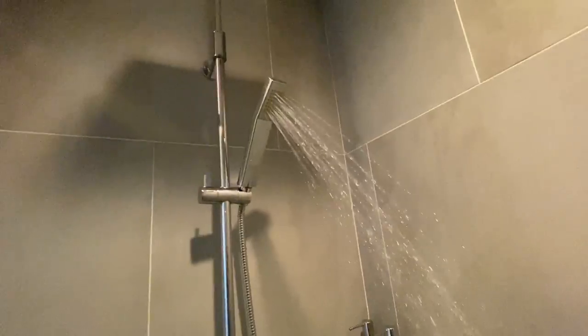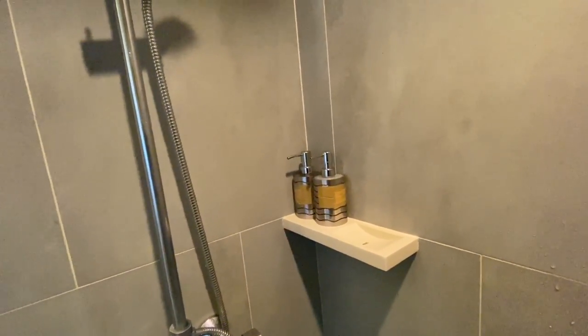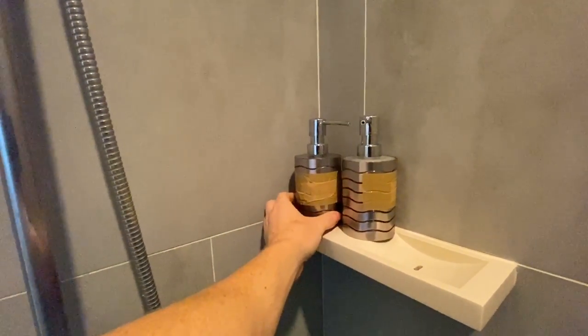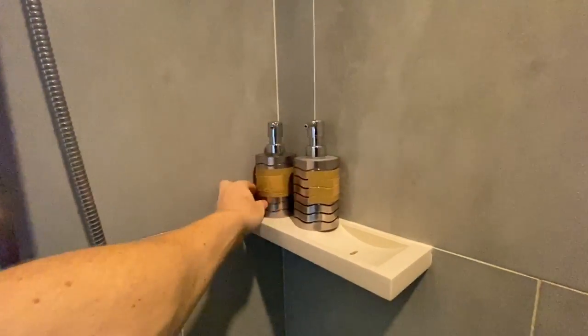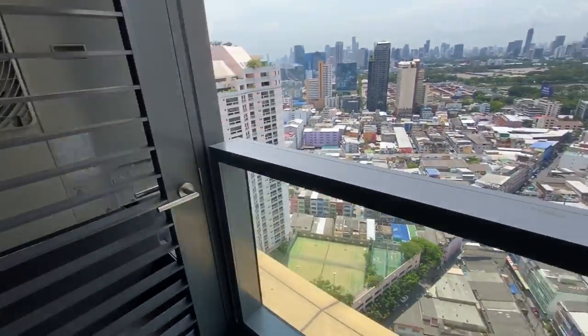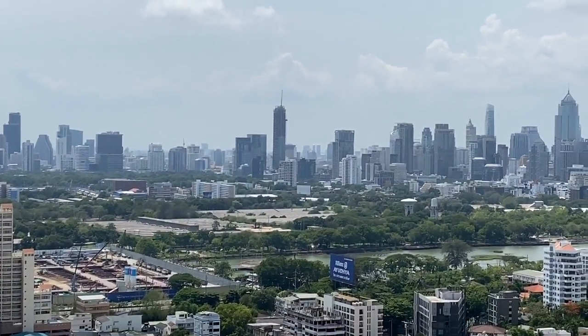And I've noticed in this building it does heat up very quickly. No issue there. Shampoo and shower gel included. Got a little balcony here. Get some fresh air. Check out the view.